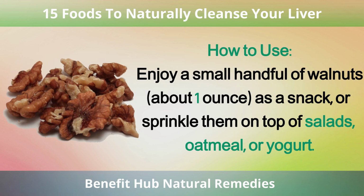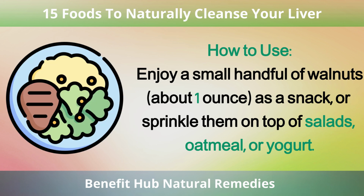How to use: enjoy a small handful of walnuts, about 1 ounce, as a snack, or sprinkle them on top of salads, oatmeal, or yogurt.